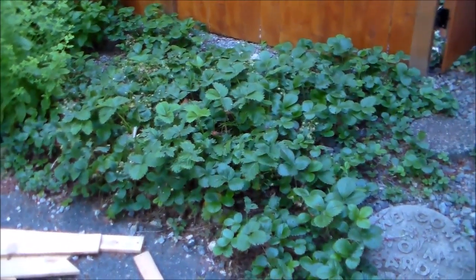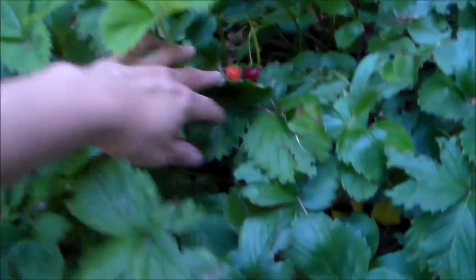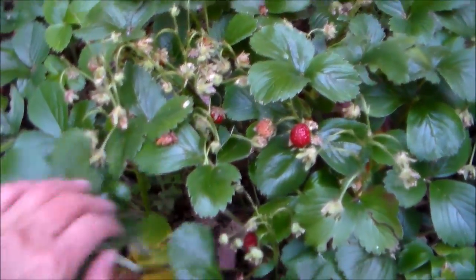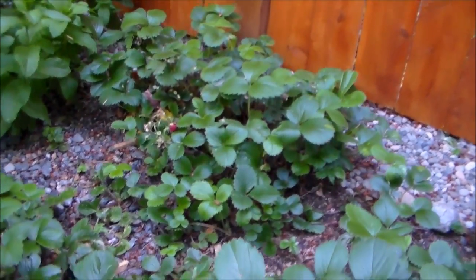We got our strawberry patch here, some lemon balm, and some spearmint over there. So there's a few berries that are ripe. I noticed that this morning. So we're going to get some harvest today. I didn't fertilize them or anything this year. I forgot to put some compost. So we'll do better next year. And there's more over there. There's a few more underneath those leaves.